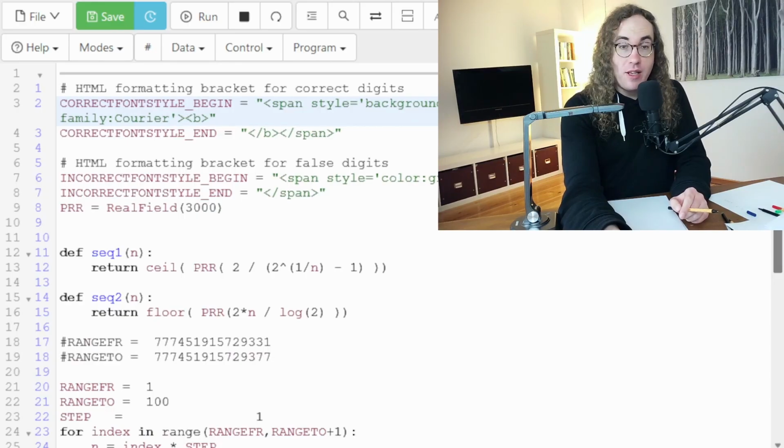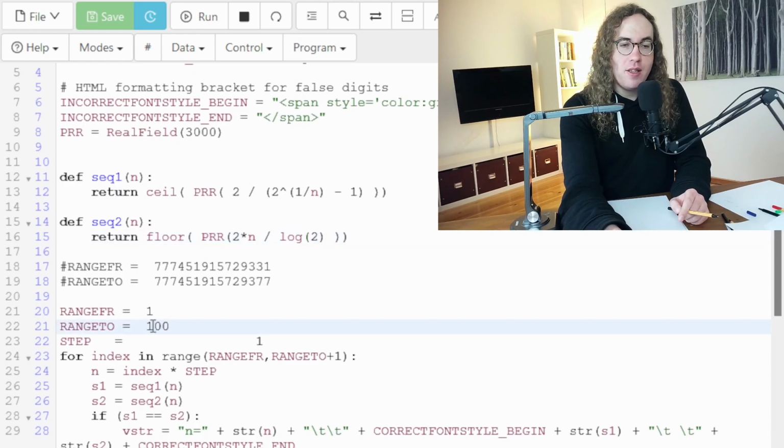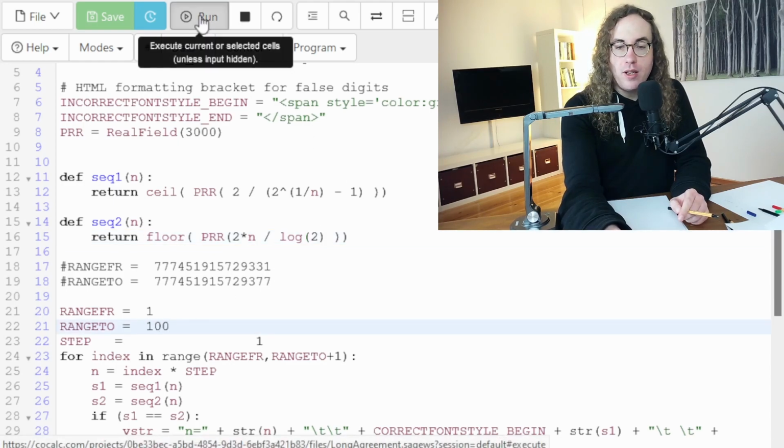So this is code evaluating these 2 sequences. So let me just quickly show you again these sequences. So here we have the first sequence. This is 2 divided by 2 to the 1 over n minus 1. And then we round up, take the ceiling. And then here we have the second sequence, 2 times n divided by logarithm 2, and we round down. Sequence 1 and sequence 2. And now I'll just be evaluating this in the range from 1 to 100.